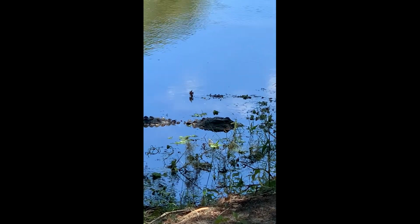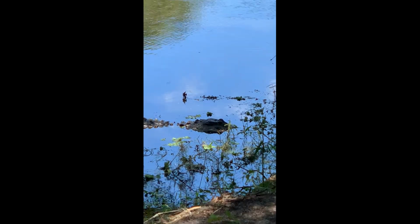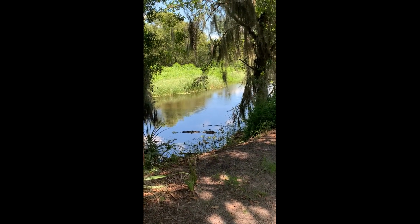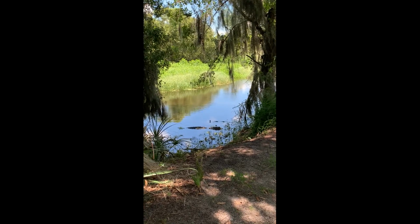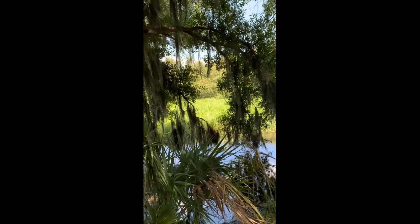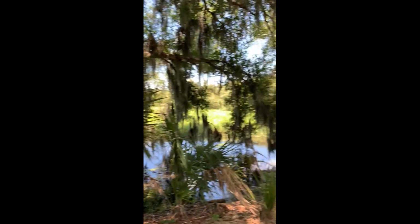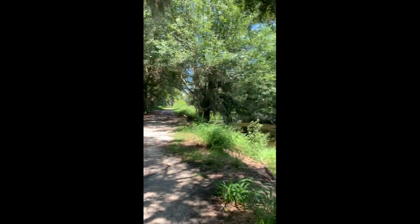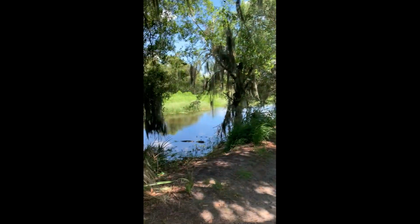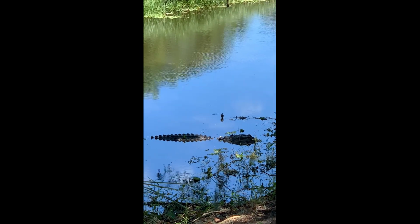Looks pretty decent size. Not huge, but what a beauty there. Look under his Spanish moss. Which is spectacular Florida marshland. I mean, look at this. Who wouldn't want such an amazing living room? It's just spectacular. All right, fella. You live long and prosper.